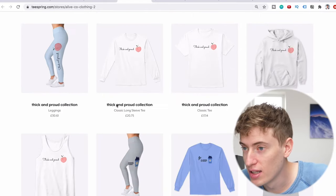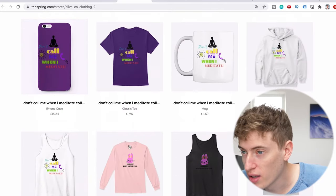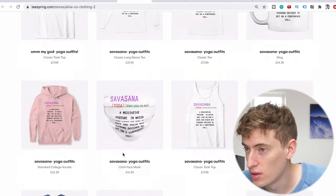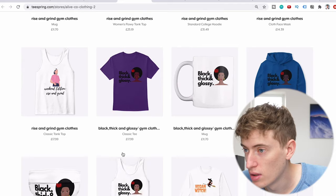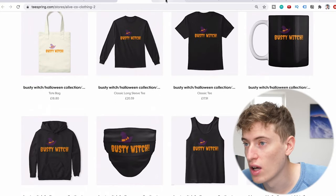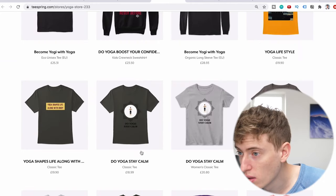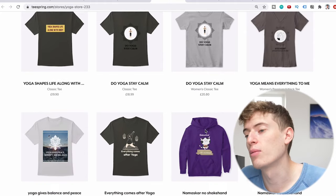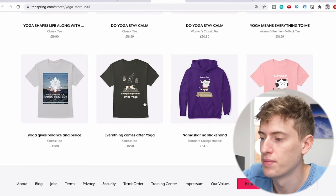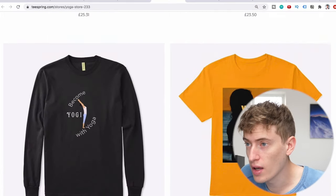I like the mugs here. Let's have a look. We've got, I like the vegan one, because I know I can give that to someone. But I don't think they get the pun. Vegan witch, probably not going to go down very well. Okay, that's a yoga store. Or I know a few people who like yoga, so this could be cool. Do yoga, stay calm. We need to be a bit more creative than this at the moment. That's quite a funny one. Let me zoom in. Oh, that's better. Okay, let's have a look at some more.